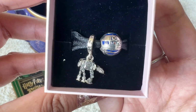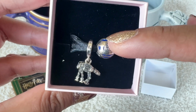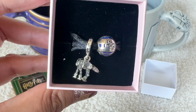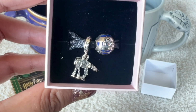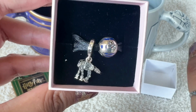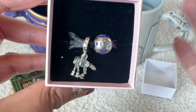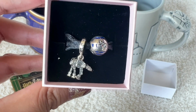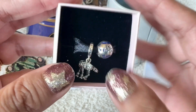So one is a dangle charm, and then this was the surprise. I wasn't planning to pick this up. This was on my list, and there was another charm that was on my wish list. It's a button charm with Princess Leia and R2-D2 on it. And unfortunately, they didn't have that. So I'm hoping I'll be able to get that somehow in the future. Fingers crossed. But let me take these out of the box and I'll show these to you.